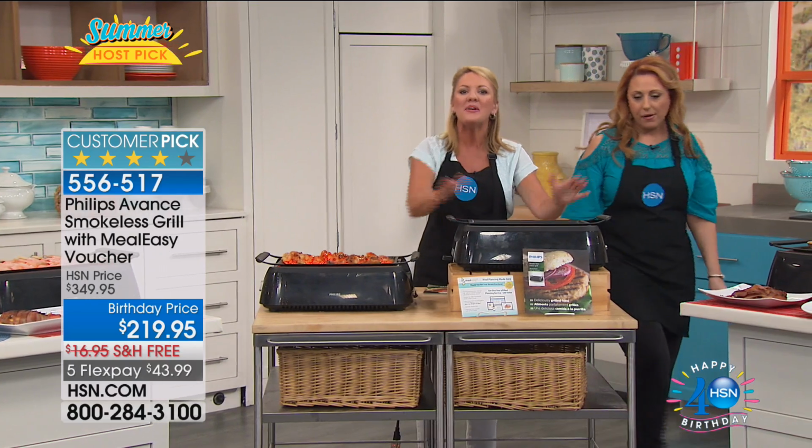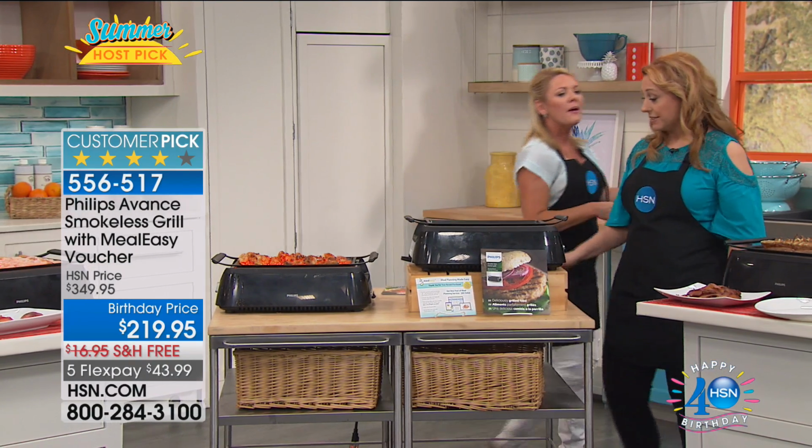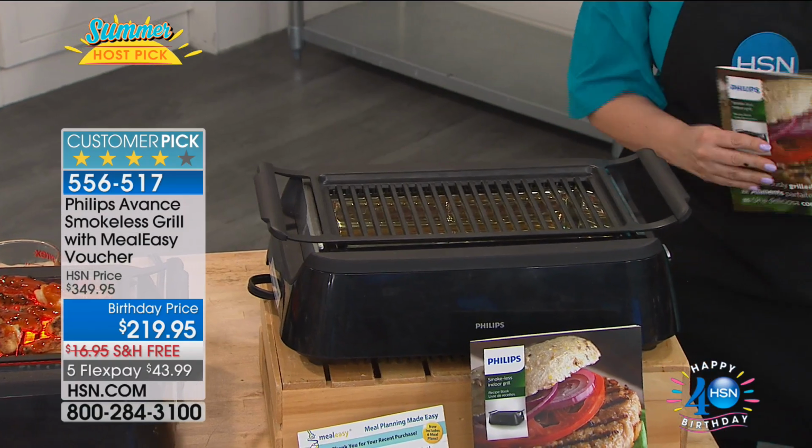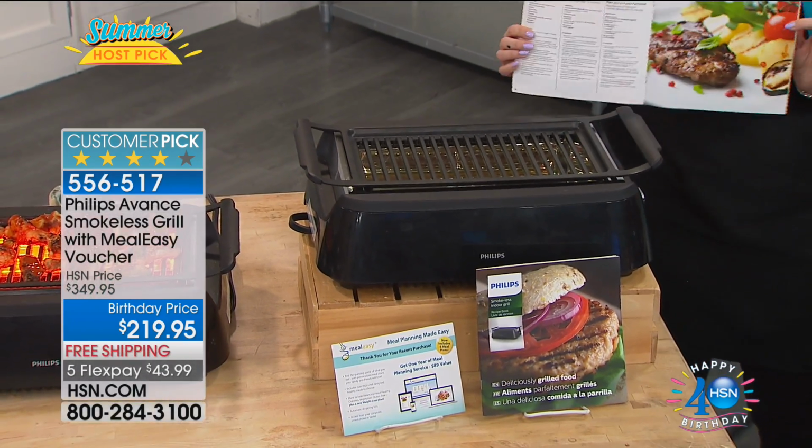This is how it comes to you. It's as easy as can be. Chicken wings, steaks, vegetables. Yes, and it comes with a cookbook, by the way, also. So it's directions, but it has a lot of great recipes and things like that.